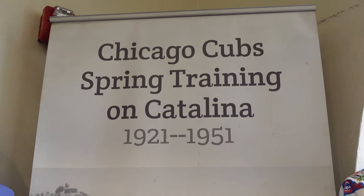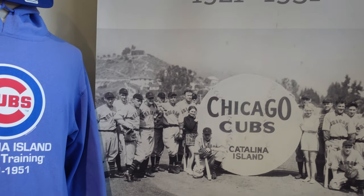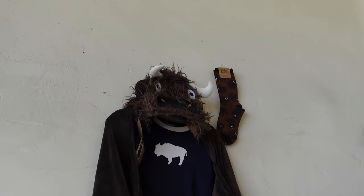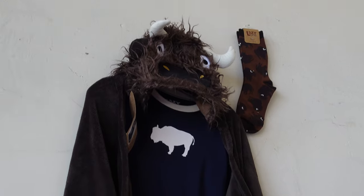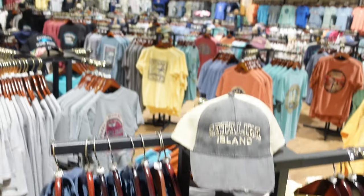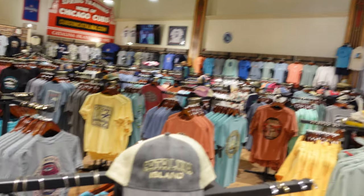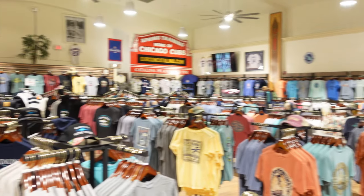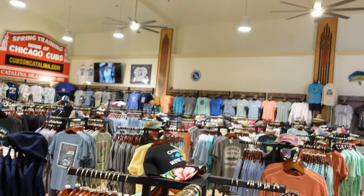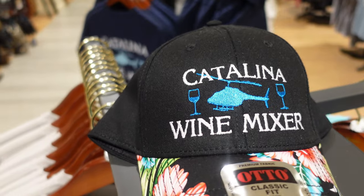Chicago Cubs spring training in Catalina from 1921 to 1951. Who's these buffalo hats? Oh my god. The buffalo hats are cute. This store has tons of Catalina Island merch. Yeah, if you want specifically Catalina Island, this is the shop to come to. Yeah, this is like right when you get off of the docks, so it's really close too. So they have a little bit of everything. They even have one that looks like Starbucks, but it's Catalina Island. Oh, and they got your Catalina wine mixer hats here.